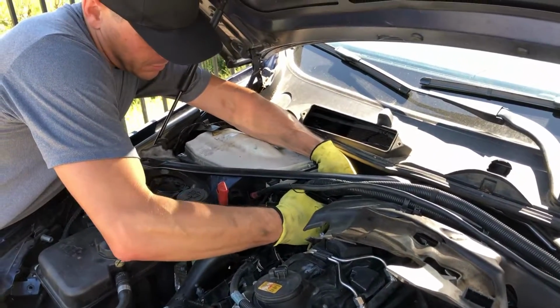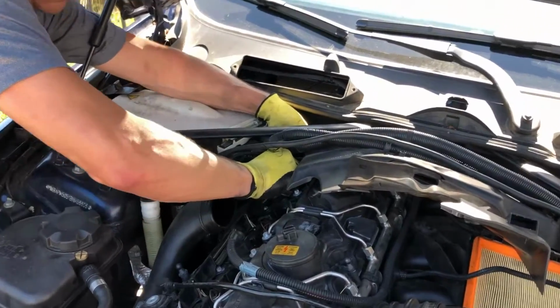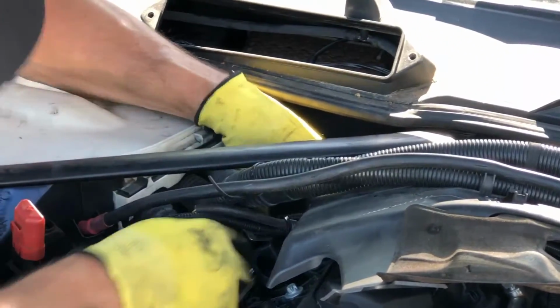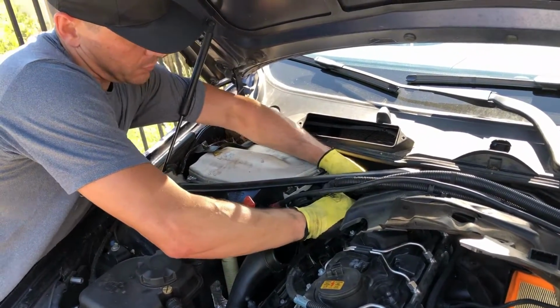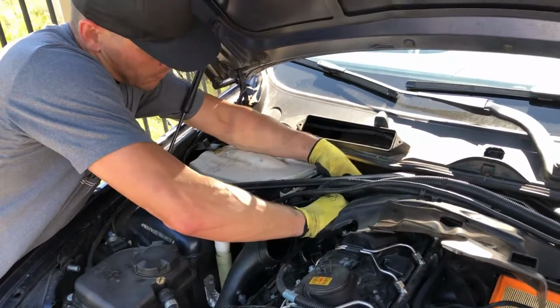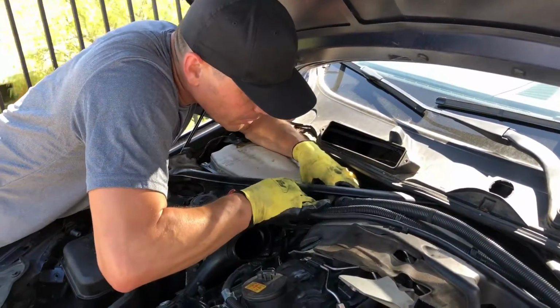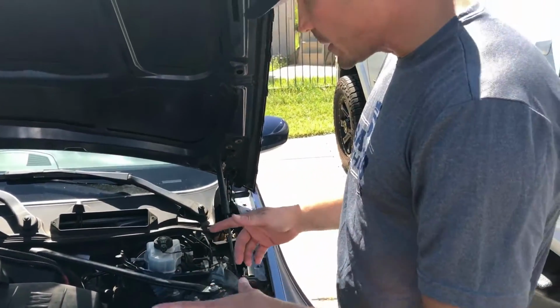Be able to get it down there. It's a BMW, man. Like I said, every generation they just make our lives harder. So try to plug it in first before I put it. Let's be blindfolded here. Okay, I think all the sensors are connected.